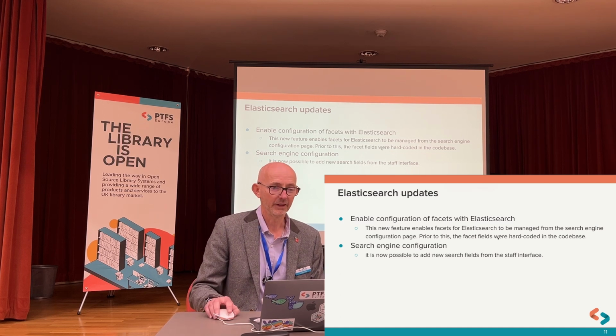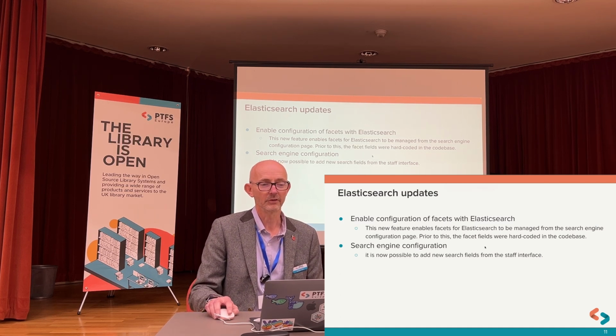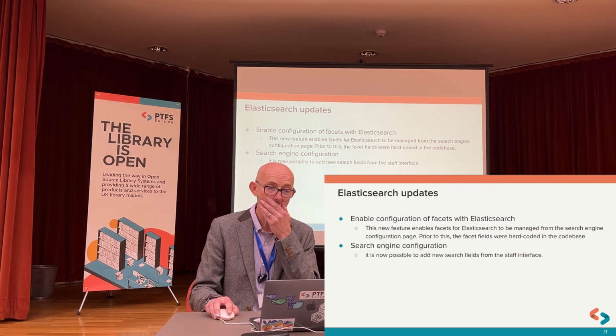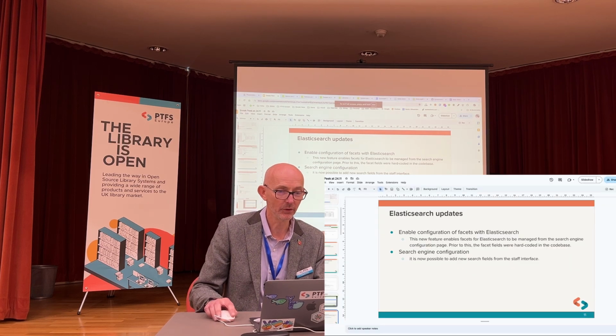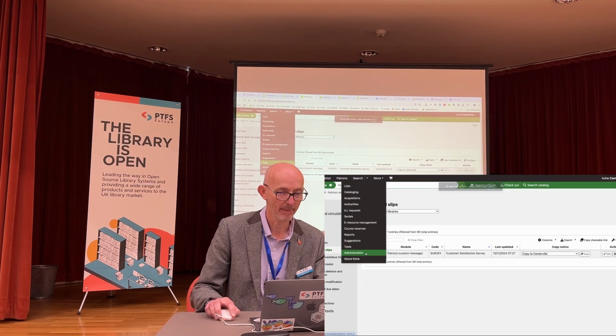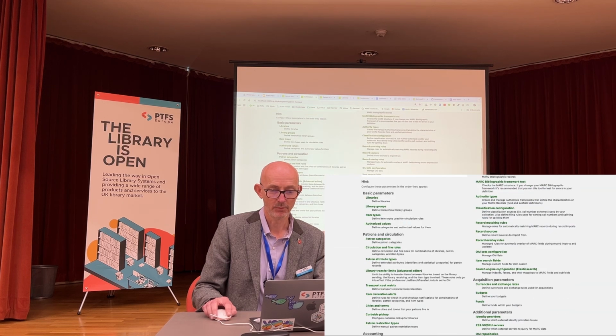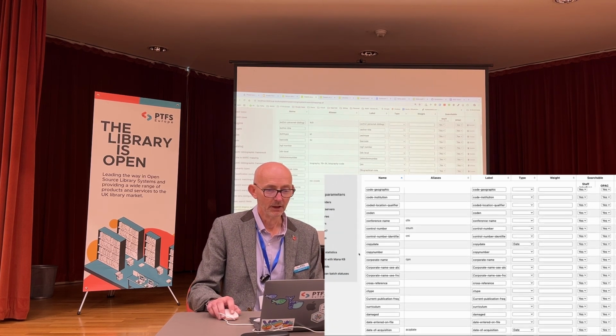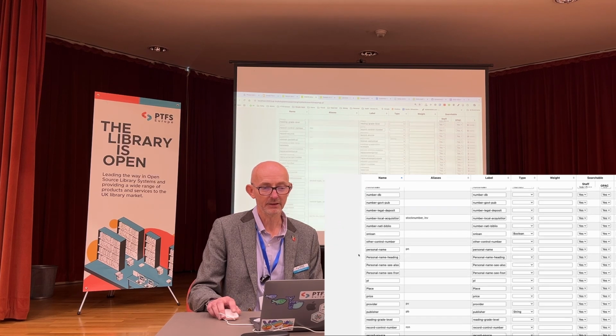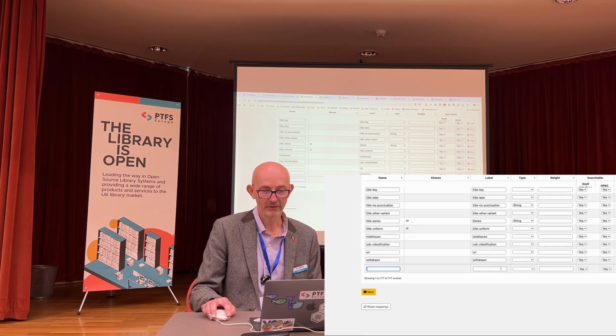In terms of Elasticsearch, I think probably the vast majority of you will be using Elasticsearch as your default search engine now. There's two new things which really put the configuration of it more into your own hands. And those two things are, if we go to the search engine configuration for Elasticsearch, firstly, the ability to create new indexes. So this is at the bottom here. You can actually add your new indexes.